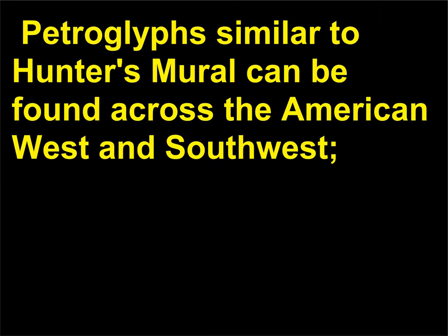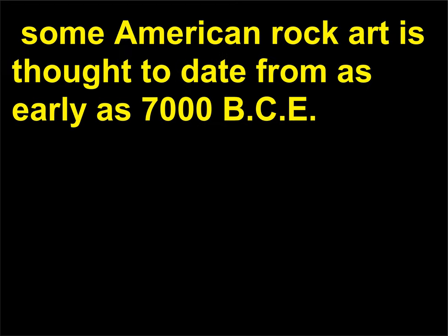Petroglyphs similar to Hunter's mural can be found across the American West and Southwest. Some American rock art is thought to date from as early as 7000 BCE.